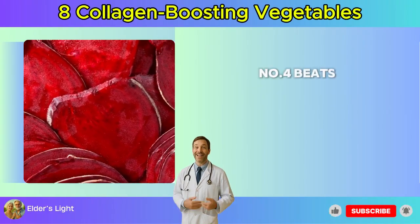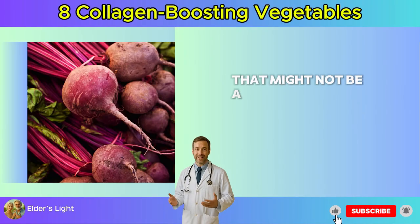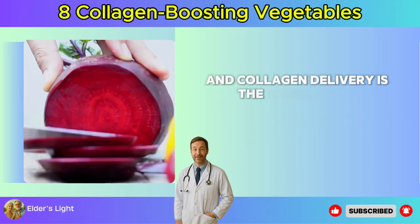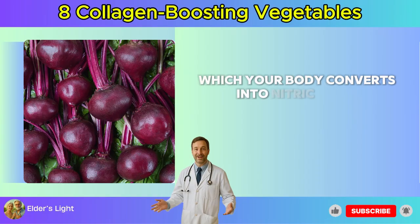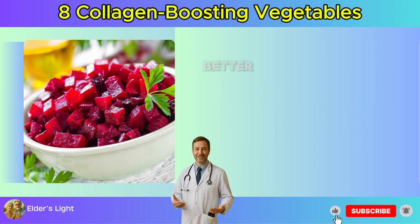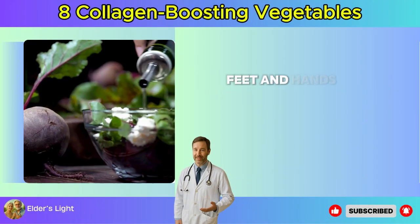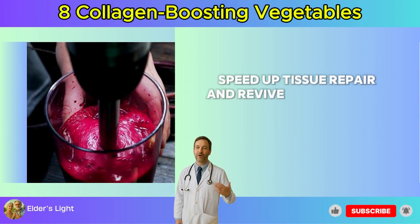Number 4. Beets. Have you noticed your legs feeling heavy, cold, or weak when you walk? That might not be a muscle problem. It could be a circulation issue. And one of the best vegetables for restoring blood flow and collagen delivery is the humble beet. Beets are packed with natural nitrates, which your body converts into nitric oxide, a compound that relaxes and widens blood vessels. Better blood flow means more oxygen and nutrients reach your collagen-producing cells, especially in the knees, feet, and hands. This helps reduce stiffness, speed up tissue repair, and revive tired muscles.